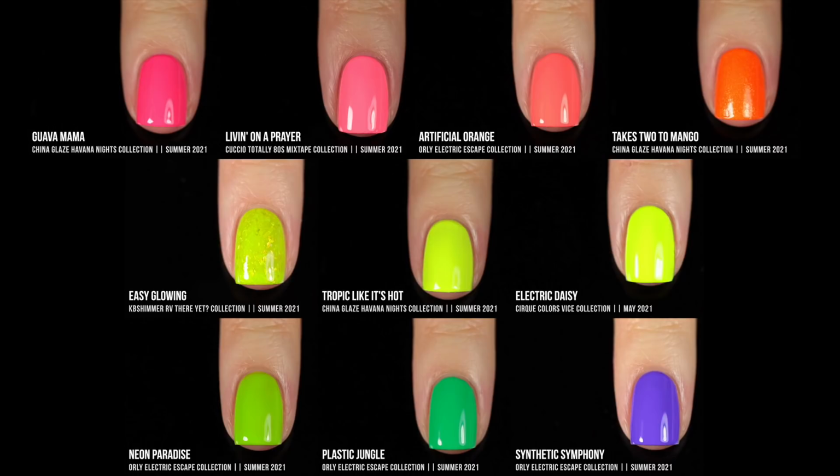The only thing that we're kind of missing out on is some good neon blues, so hopefully some brands will swoop in and fill that gap, because I could honestly use a couple new neon blues. I feel like that would be pretty nice to have. But yeah, I would love to know what your favorites have been this year, if there's any formulas that you have tried that you have been really impressed by.